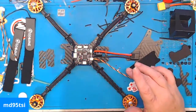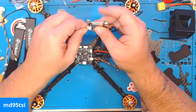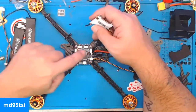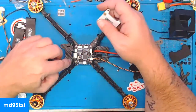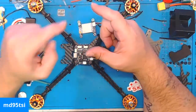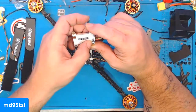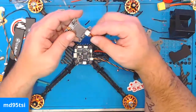For the VTX, I like to put solder directly to the board, to the main power, because your flight controller has 5-volt ports on it, or some have 9. But it's the same as a battery. When you look on your LiPo batteries, it says milliamp hour. Well, your flight controller is the same. So this is 7 to 24 volts, but if you look up the specs on this, there would be a milliamp hour rating.